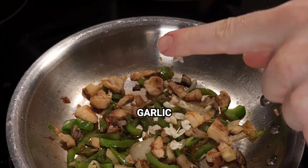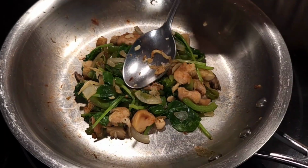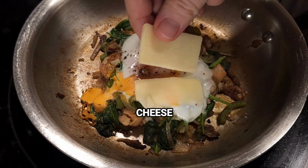Now for this next part, you want to pay attention, because this is how I make my eggs. I form all the veggies into a little nest with an indentation in the middle to hold the egg in place. Now as the egg cooks, the veggies become part of the egg and everything just becomes one unified bite of perfection.